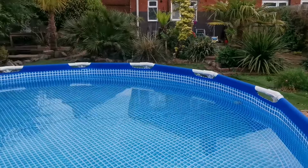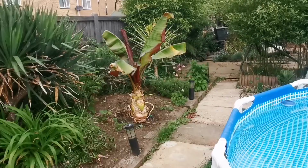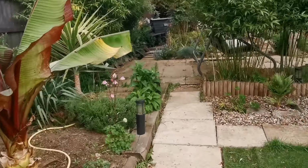Just as we pan down here, I won't trace too much. As you can see, we've got the pool up for the year. Again, because I'm working on the back area, still need to do all the interiors of the pond. So let's go take a look at that area now.